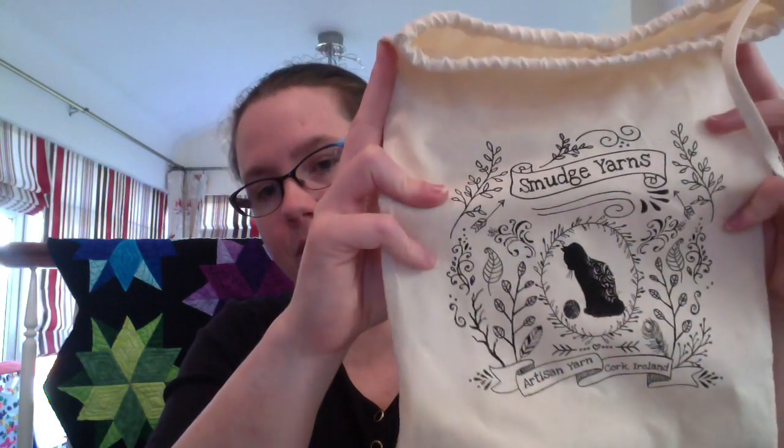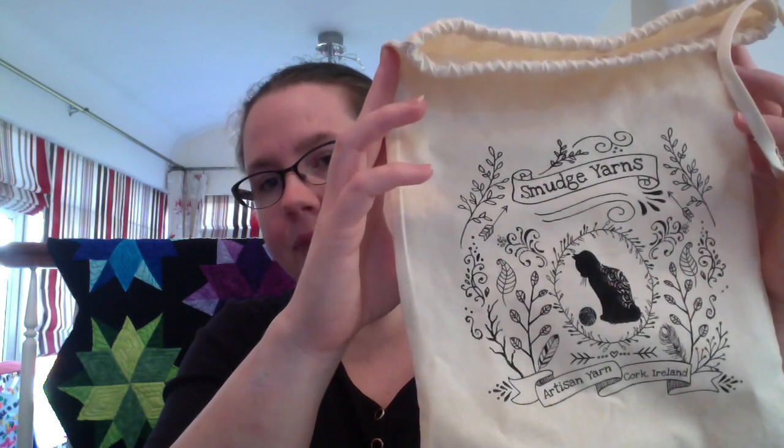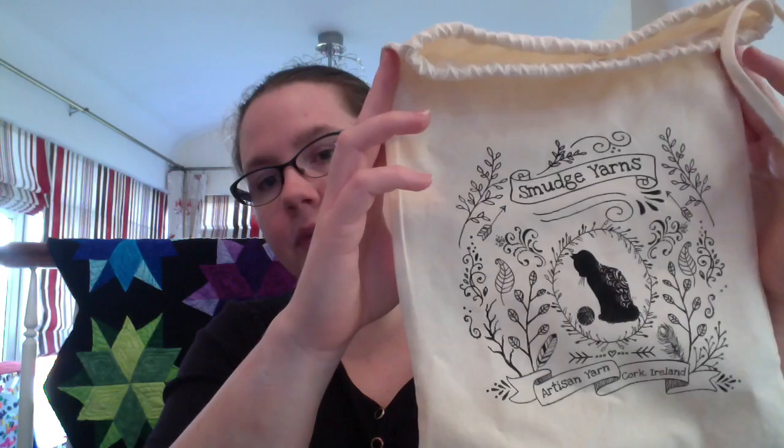She also is an American expat. I believe she said she was from Milwaukee, but don't quote me on that. She's been here. Apparently, you have to be here for over 5 years to start your own business, and I think she's been here 5 or 6. And then here's a bag I also got. She dyes here in Cork. And so the bag, the yarn, and the book were all a kit.